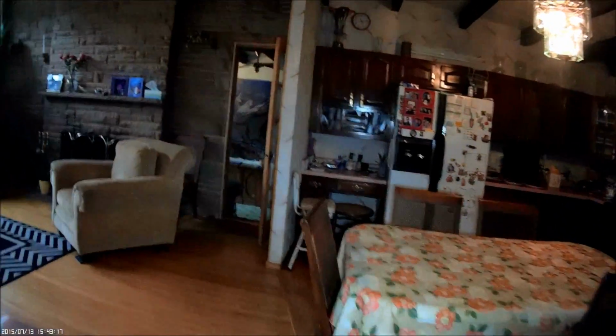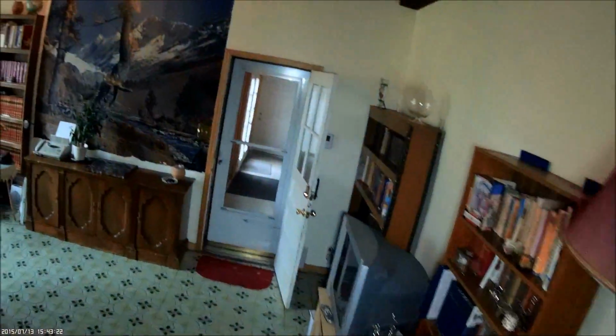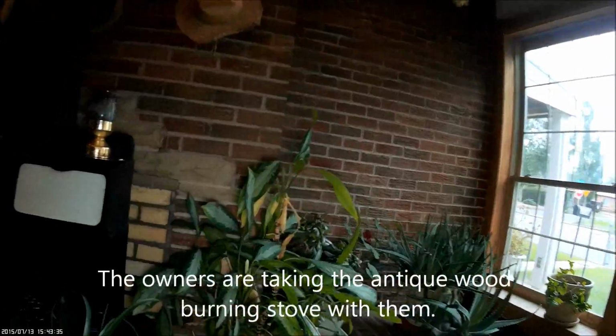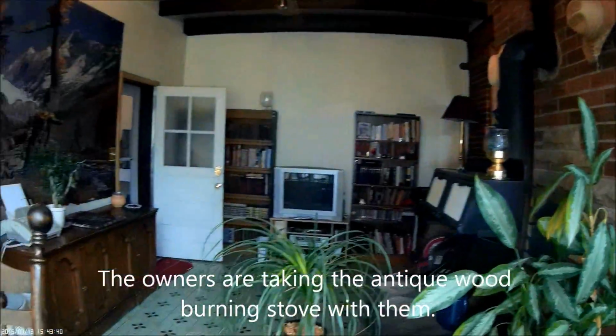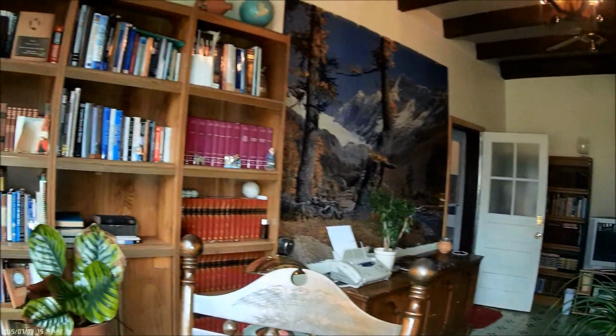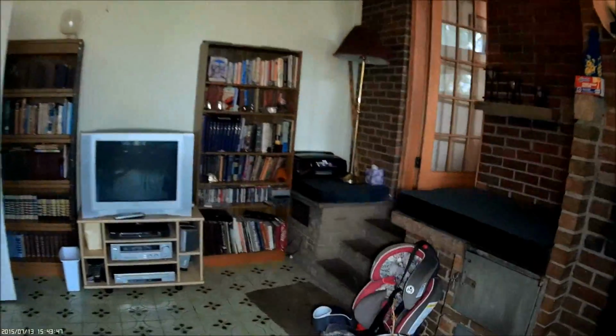I'm going to take you back. We'll walk through, show you the workshop. Here's a little sitting room. Nice ceiling fan up here. You can see that up there. This is a great little area. This stove is going to be going, the wall will be patched up. The owner's going to take that with them. Nice built-ins. There's also a stove underneath here that's decorative only.